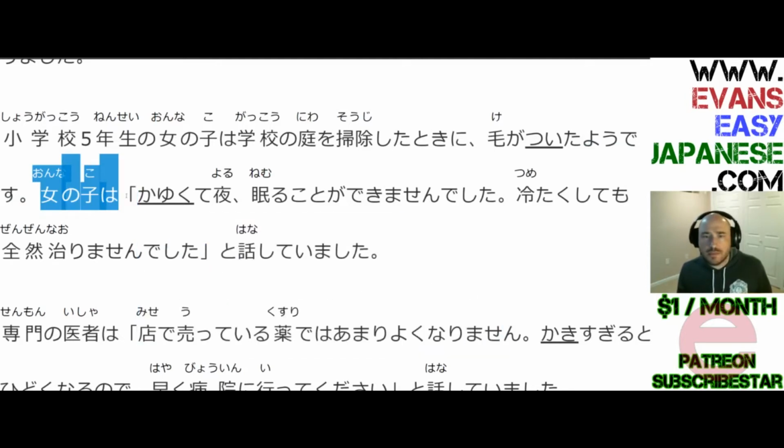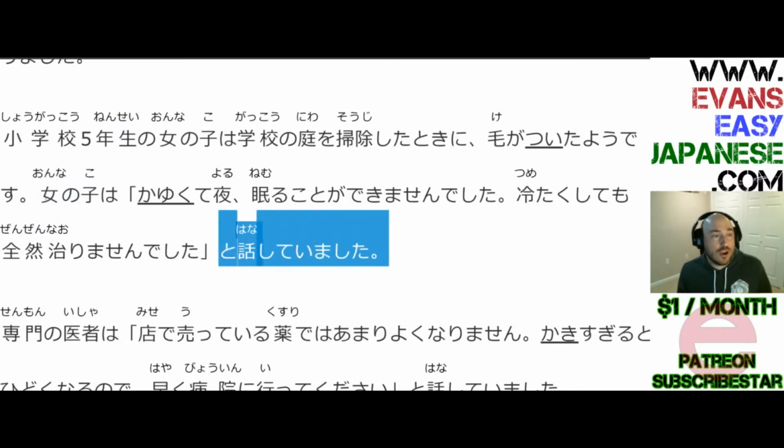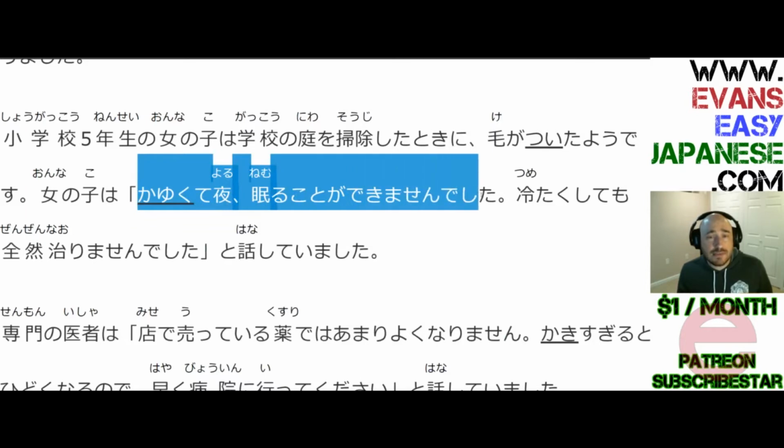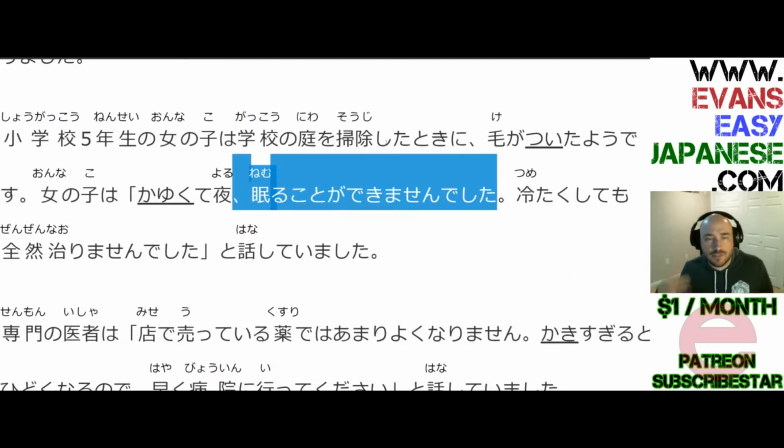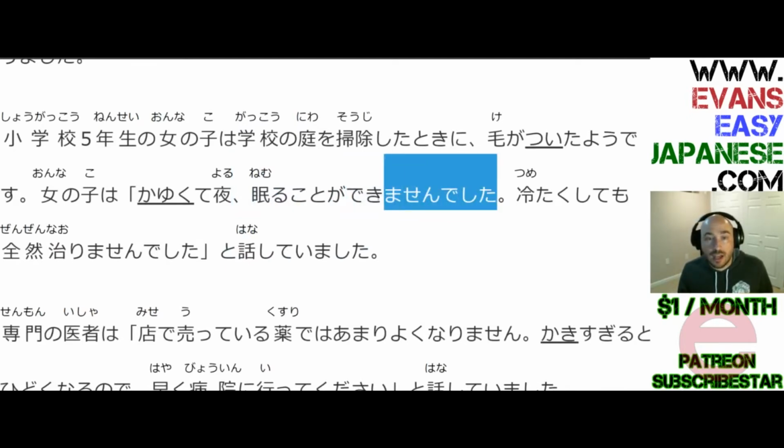Onna no ko wa, and then we have a quotation mark. So we have a to hanashite. So she said something. The girl said, "Kayukute yoru nemuru koto ga dekimasen deshita." Okay, so there we go. Verb nemuru, koto ga dekimasen or koto ga dekimasu to koto ga dekimasen deshita, koto ga dekimashita. Verb plus koto ga dekimasu, whatever form it might end up being, just means able to or unable to or was unable to, whatever the verb ending might be. Dekimasen deshita is was unable to. So able to, was unable to sleep, nemuru. I was unable to sleep, said the girl.